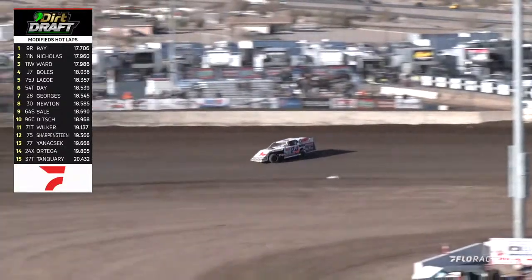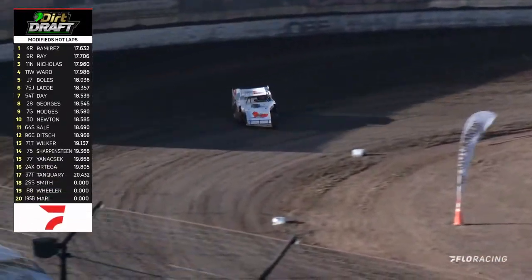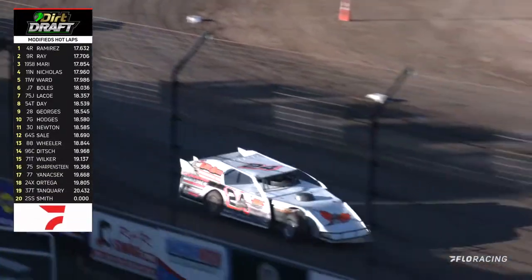DJ, as we continue here with Dirt Draft Hot Laps for the modified division. Yeah, Derek Ramirez trying to turn that luck around. I passed him very briefly in the pits.